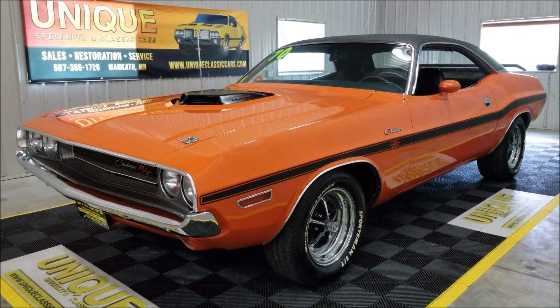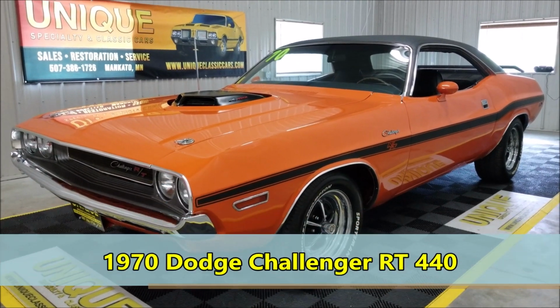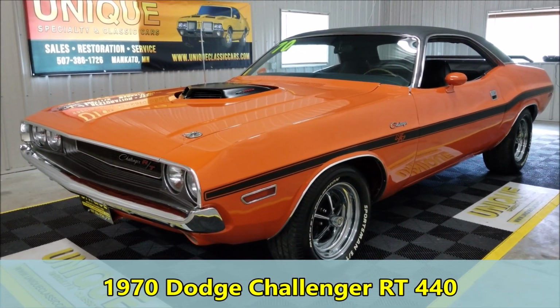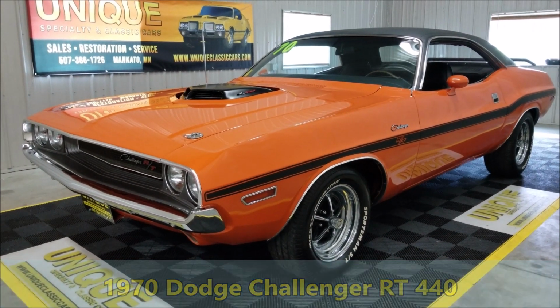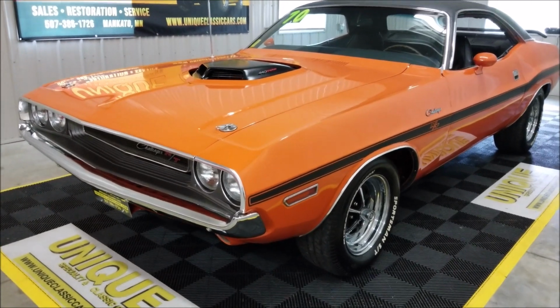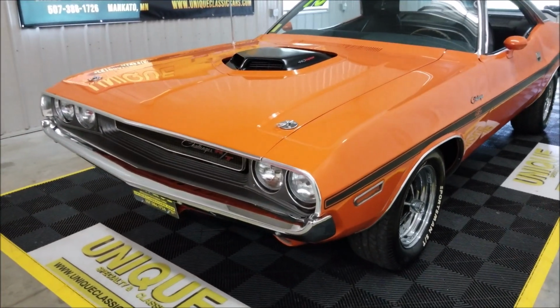Hey, take a look at this one. Another Challenger in here at Unique Specialty and Classics. 1970 Dodge Challenger. 440 Magnum underneath the hood. It's a little bit of a resto mod, I would call this. It's got fuel injection system on it. Power steering, power brakes, and vintage AC.